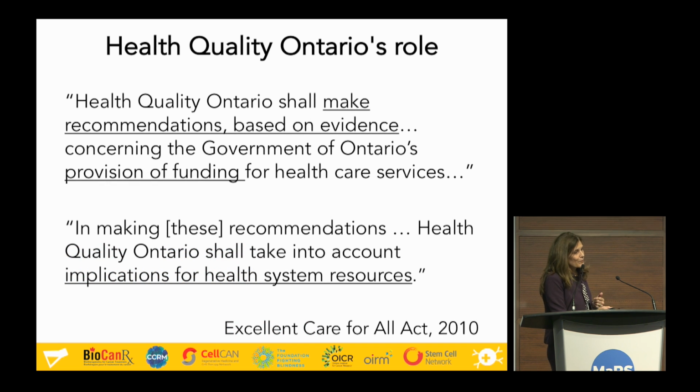The Excellent Care for All Act actually gives Health Quality Ontario the opportunity to make recommendations based on this evidence. And we make those recommendations to the Ministry of Health, the Government of Ontario, and the recommendations advise the Ministry of Health on whether they ought to fund a treatment or not fund a treatment, and this is based on the evidence that we review. In considering funding recommendations, we also have to consider the public resources, so that efficiency part of a quality healthcare system. We have to take that into consideration when we're asking ourselves, should we put public dollars into funding this technology?